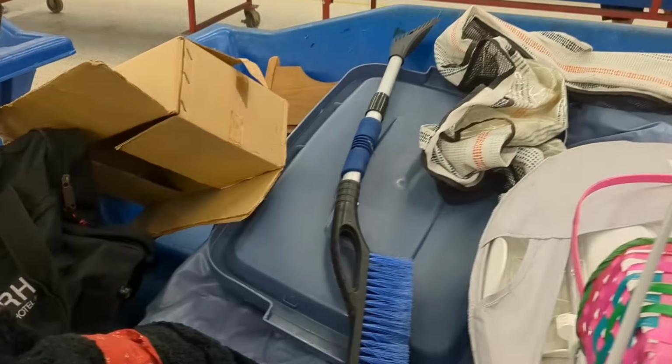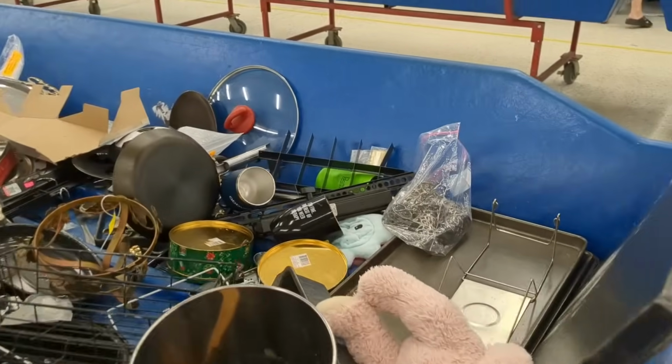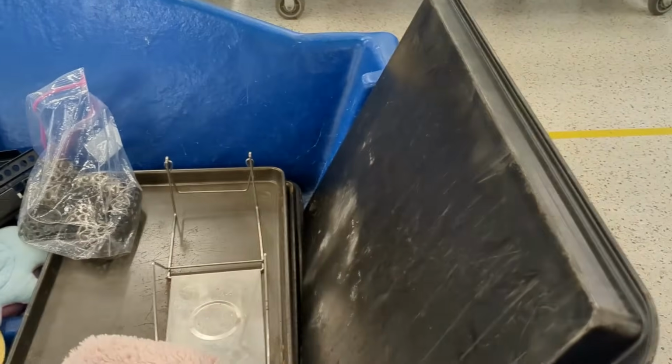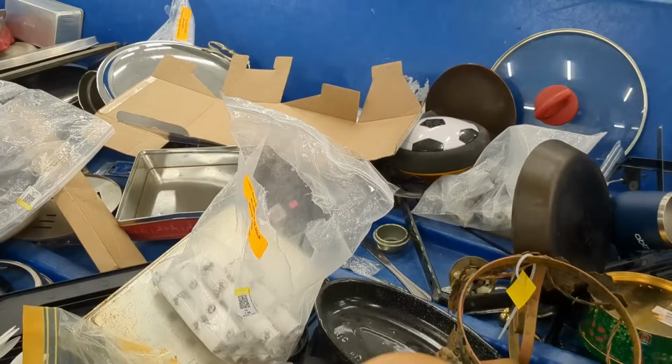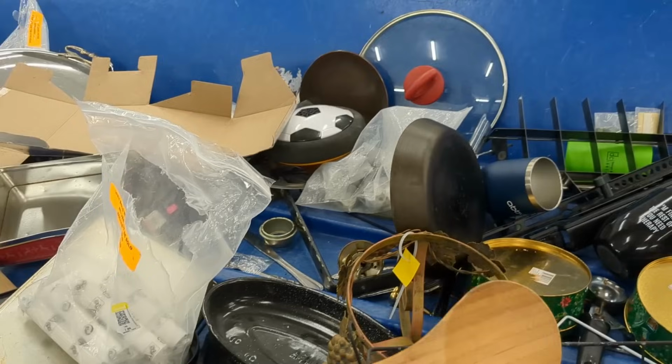Lots of toys going on in the bins today. These would have been my kids' favorite bins right over there. Those bright colors just draw the kids right in. There's always lots of kids at our bin store.